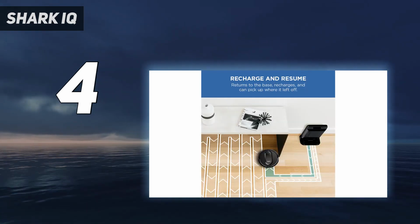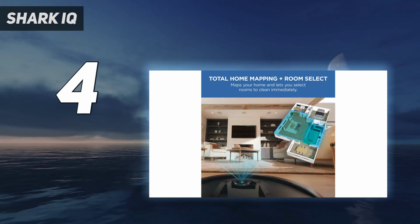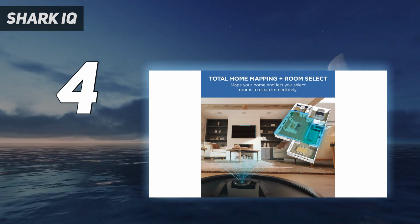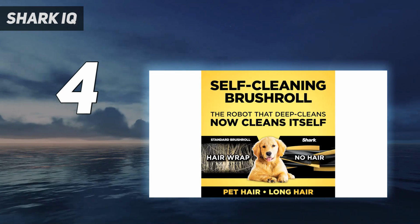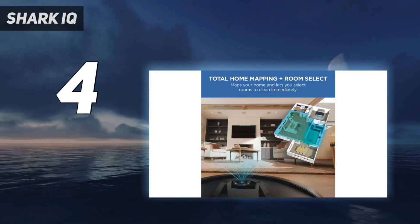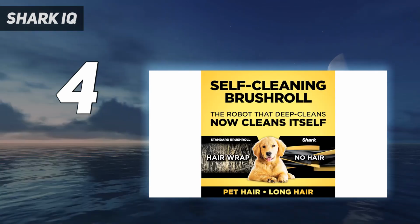The Shark IQ can be controlled via an app as well as with Alexa and Google Assistant, so you can create a schedule and connect it to smart home devices. It even has mapping features of more expensive robot vacuums, so you can mark individual rooms as well as set invisible boundaries called no-go zones. This is a high-performance option if you want a self-emptying charging base, but without paying top dollar.